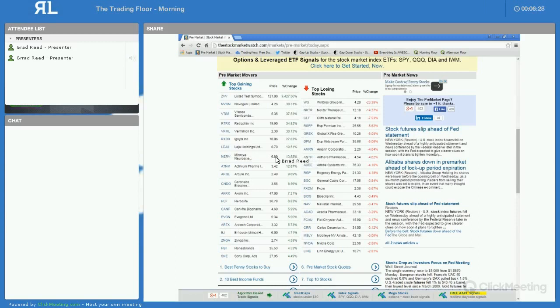The second thing that I look for is the price. I want it to be over $5, and if it's over $10, that's even better. So I'm going to right click on NERV and say open link in new tab. Then I pretty much just go down the list and open them in a new tab. This one is less than $5, so I'm going to skip it. This one's less than $5, so I skip it. This one's less than $5, so I'm going to skip it. This one is greater than $5, so I'm going to go ahead and put that in a new tab. Herbalife, I did not look at that this morning.